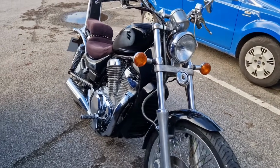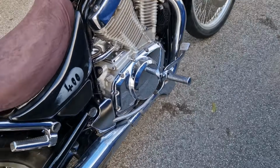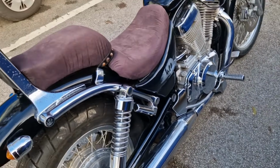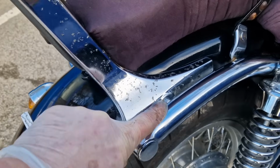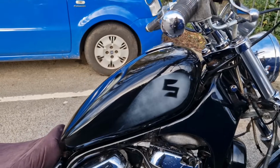Cleaned it all down, polished all the chrome. It's only a little, like a ratter. It's a dura-upper. Still got a bit of pitting on there. Nothing major really, so it's a really nice sweet engine, 19,000 miles on it.